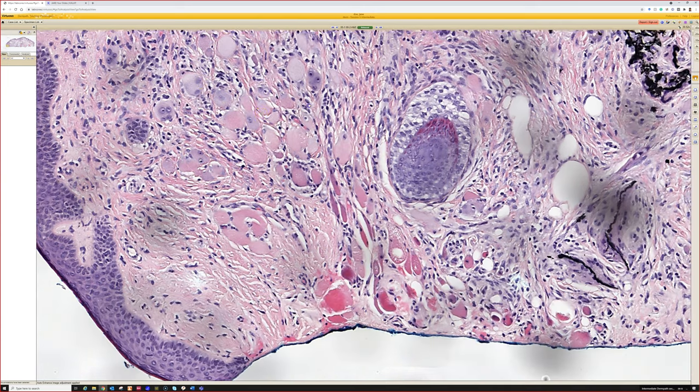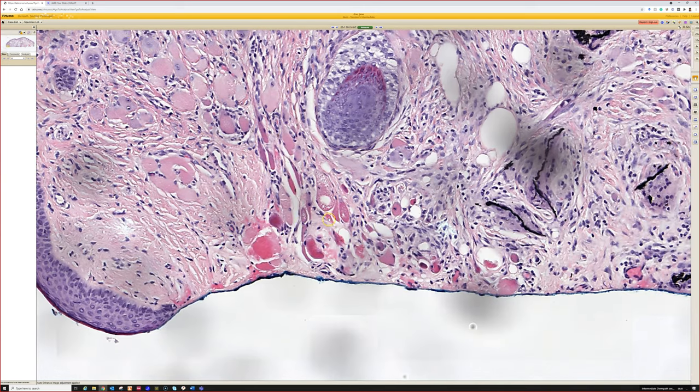Well, these cells are the same as these cells, which are the same as these cells. They're all skeletal muscle bundles. This is skeletal muscle atrophy.